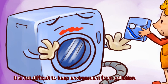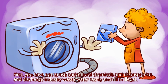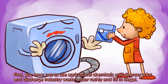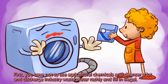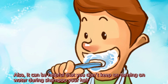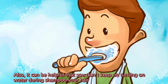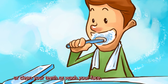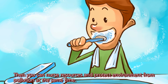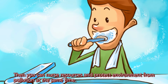It is not difficult to keep the environment from pollution. First, you must not use agricultural chemicals and cleansers, or discharge industrial waste water rashly, and not fill in illegally. Also, it can be helpful if you don't keep the water running while you shampoo your hair, clean your teeth, or wash your face. Then you can save resources and protect the environment from pollution at the same time.